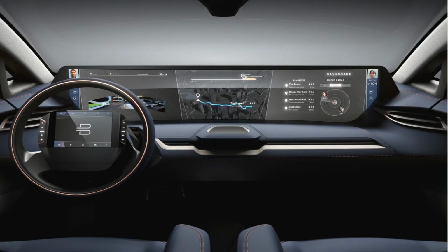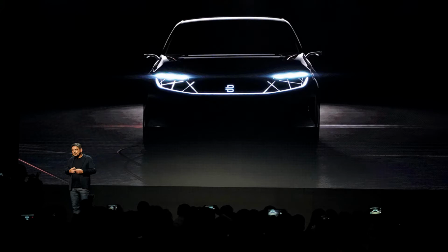The Byton electric car has a smart 46-inch display. That display helps to control everything inside the car, from navigation to entertainment and artificial intelligence. Everything is present inside that 46-inch display on the dashboard. If the car successfully comes out to the market, it will be great competition to Tesla, who is making some of the best electric cars in the world today.